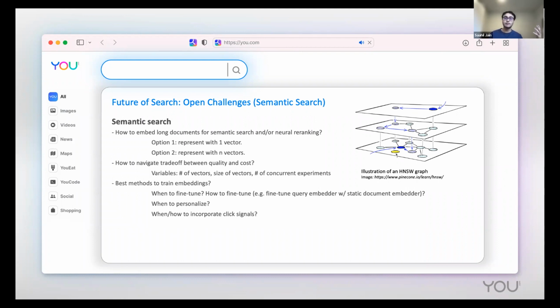How do we navigate the trade-off between quality and cost? There are different variables here. One is the number of vectors. The more vectors we put in our index, the more expensive it's going to be. Same with the size of vectors. 768-dimensional vectors will be more expensive than quantizing and using smaller vectors. And then a very hidden, underrated but very important cost comes with the number of concurrent experiments. A lot of times when you're testing semantic search and benchmarking, you need to do retrieval from a pretty full index, so you need to index all the documents. This often means that you may want to host multiple versions of a semantic cluster at the same time, and these can be quite expensive.